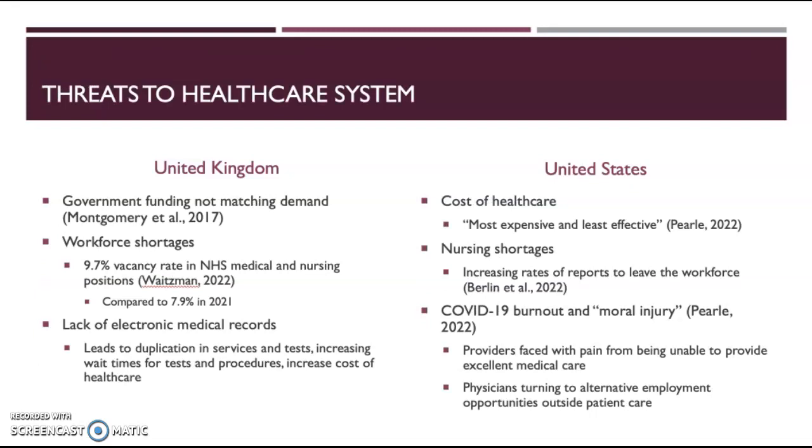The final comparison between the two countries that I elected was the threats to the healthcare system. While they were somewhat similar threats, the United Kingdom had a slightly different third threat that I addressed, which I'll discuss here a bit further. In the United Kingdom, they are struggling with government funding not matching the demand for healthcare services. And according to Warner and Zarenko, this largely has to do with effects of inflation. So although healthcare spending allocations have risen, they are not matching the rates of inflation.